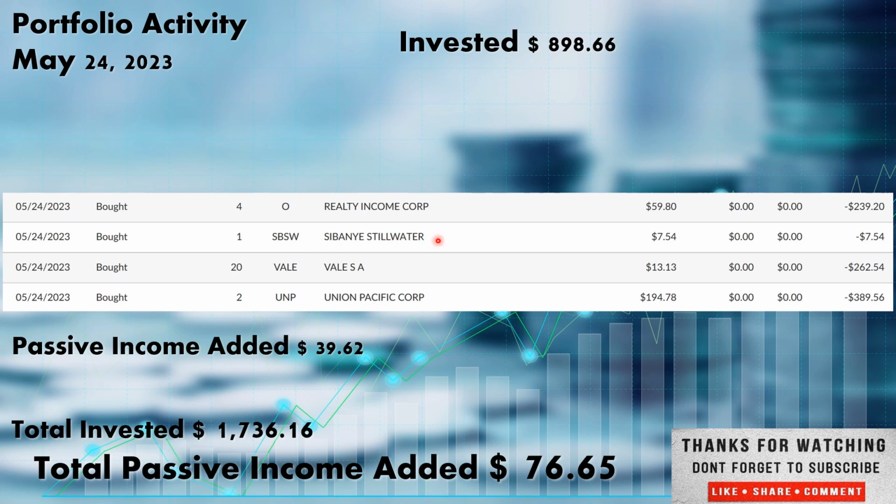One more share, Sabani-Stillwater, ticker SBSW, as you can see, continue to drop. I think it's even lower than this now, so another one that I'd really like to continue to add to. Anything down here in the $7 range is cheap in my opinion. And this is that mining company out of the material sector.